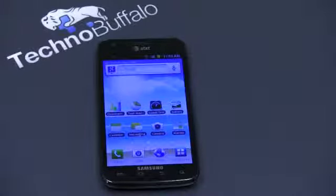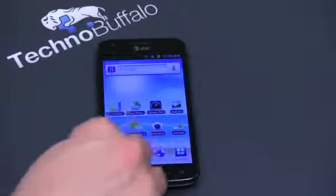I heard it on about 6 to 7 of my 20 call tests, and I did have 2 dropped calls during that test. AT&T has been doing much better with dropped calls. The past few phones I've tested, I haven't had any. So this one might have a bit of a worry when it comes to the signal. Let me go ahead and show you a little sample of what that sounds like.